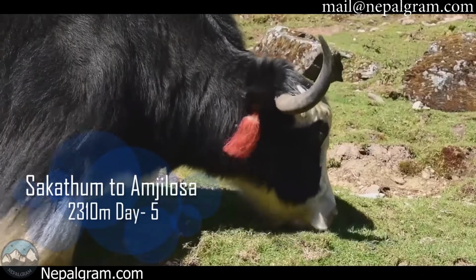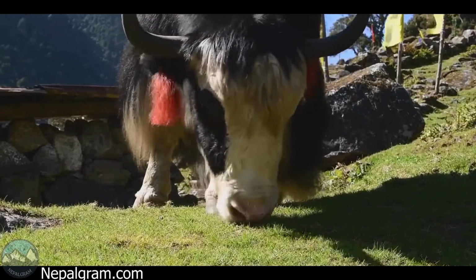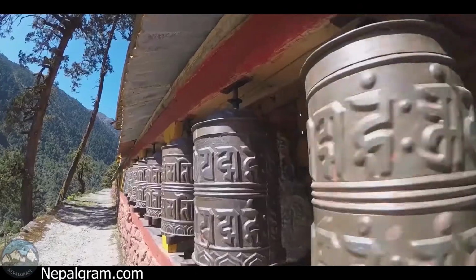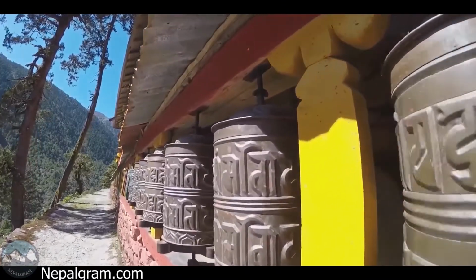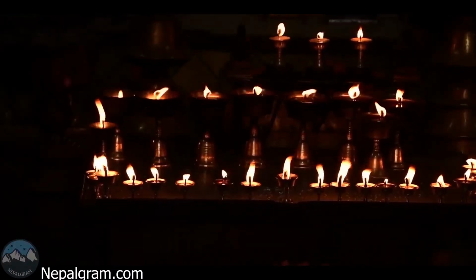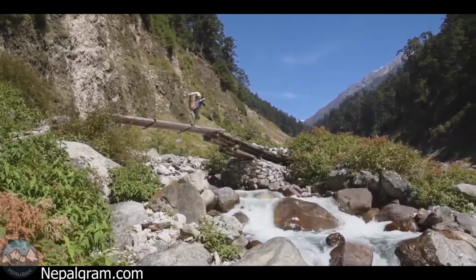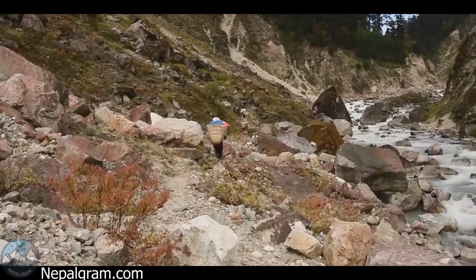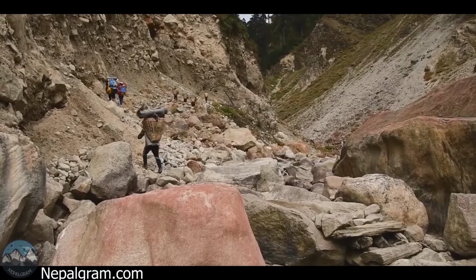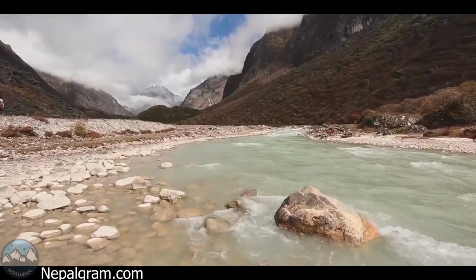About 6 hours of trekking from Sakathum to Amjilosa starts on a narrow trail that winds along the north bank of the river. After a few ups and downs beside the river, you will reach some stone steps. You can see a waterfall and get to a small village. Here, the inclined trail becomes gentle and you follow an exposed trail above steep grassy slopes at 2,530 meters. Finally, the trail descends to Amjilosa. Amjilosa is a Tibetan village with several tea houses and campsites.